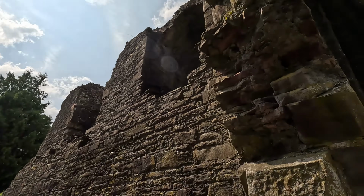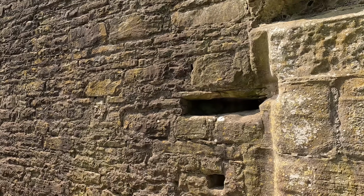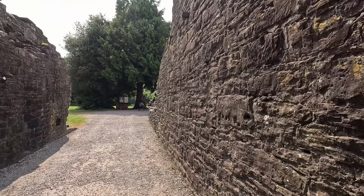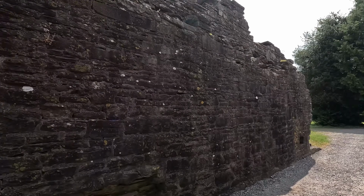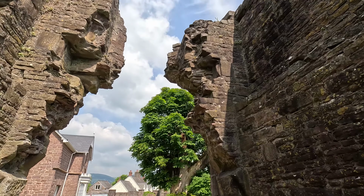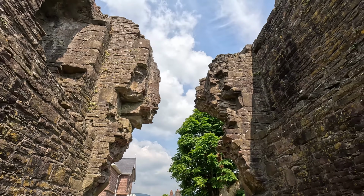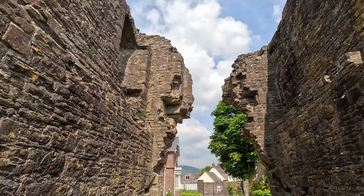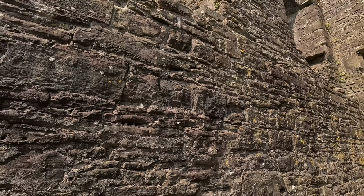The original castle was a typical Norman motte-and-bailey style, built by the Norman lord Hamelin de Ballon around 1087 to guard the River Usk and the lowland areas, complete with a surrounding ditch and wooden palisade walls. But soon after, in the 1100s, a stone keep was built to replace the wooden keep.